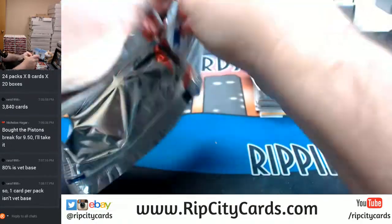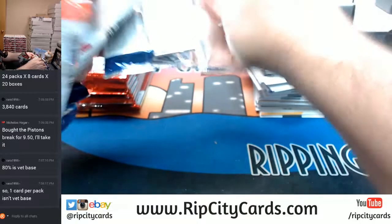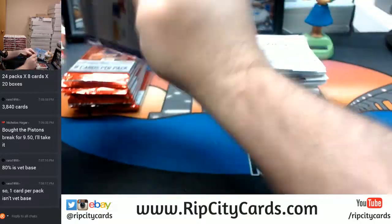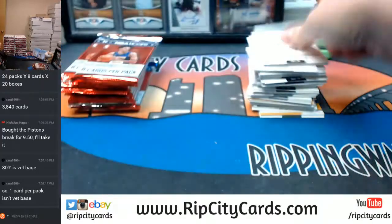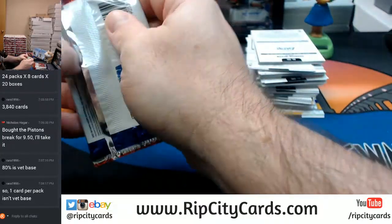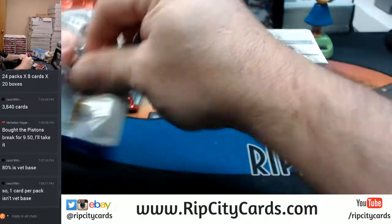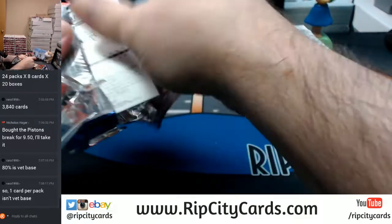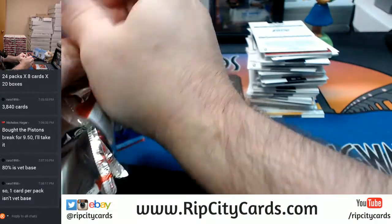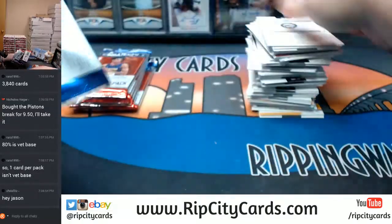Well, if there weren't a thousand boxes of a case, that would make the rookies slightly more rare. Probably after this box, I'm going to pack and stack a fat chunk of this. I doubt all of it, but a good portion.